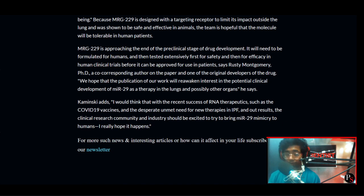MRG229 is approaching the end of the preclinical stage of drug development. It will need to be formulated for humans and then tested extensively, first for safety, then for efficacy in human clinical trials before it can be approved for use in patients, says Rusty Montgomery, PhD, a corresponding author on the paper and one of the original developers of the drug.